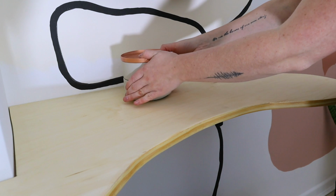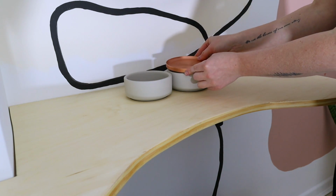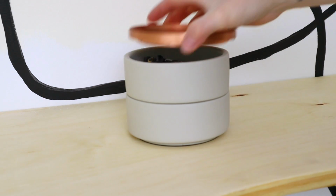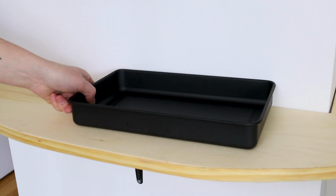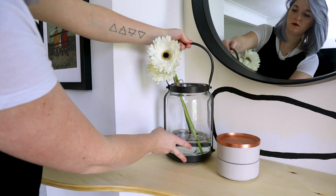On the table, I'm adding this really snazzy catch-all bowl. I love the copper touch on this piece, but also the warmth of the concrete. A great little addition to hold keys and entryway odds and ends. Beside that, I'm adding in this simple black tray for mail and a beautiful glass jar for holding flowers.